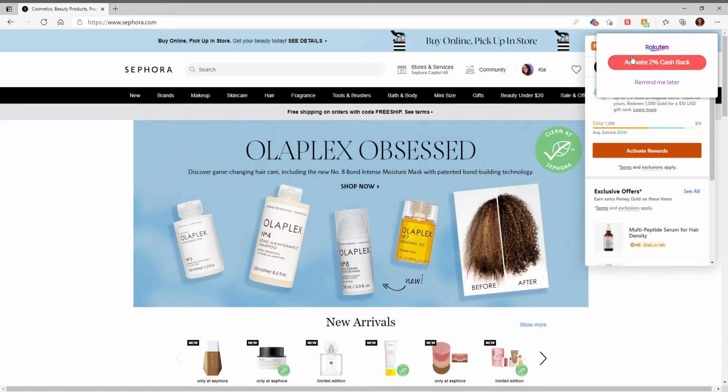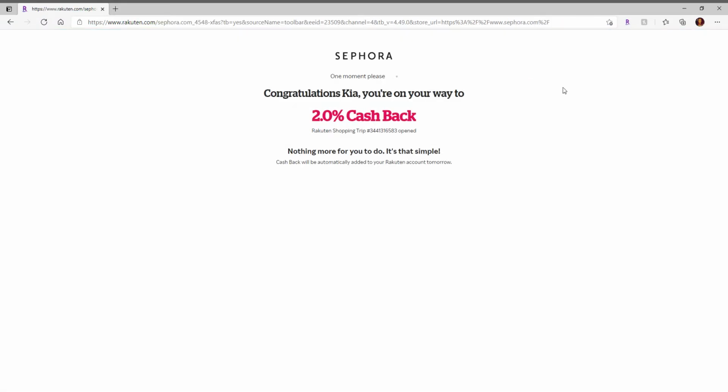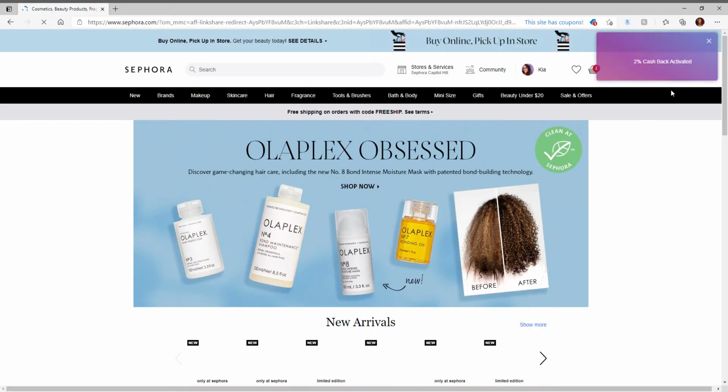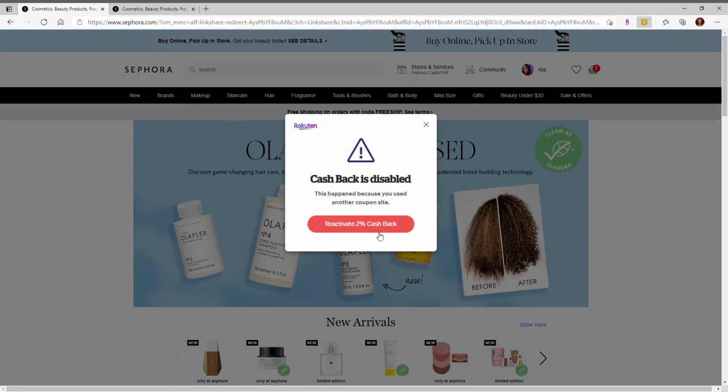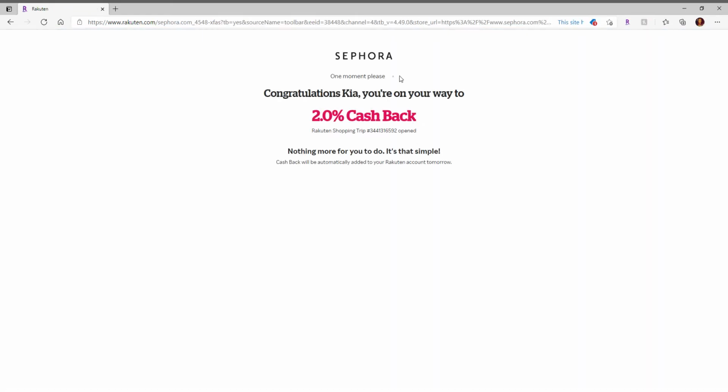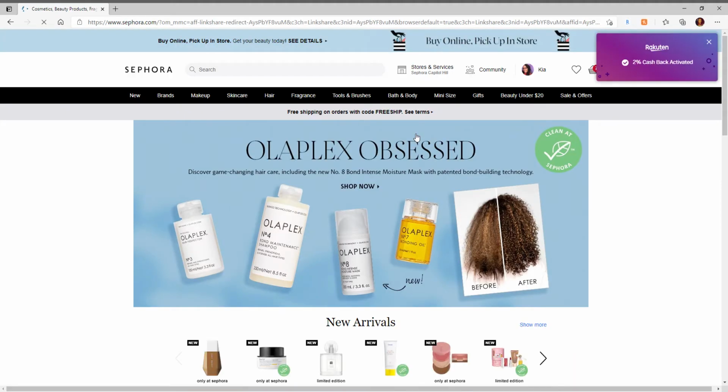And first, let's start with Rakuten. I think I get 2% cash back. Woo! Let's see if there are any other extensions. What's Honey got going on? Oops, Honey is disabled on the site. I want to see what Honey is trying to do, but I don't see any real savings, so I'm gonna go back to my 2% from Rakuten.